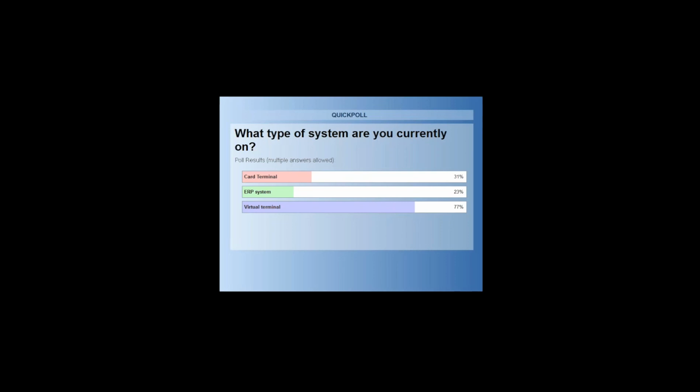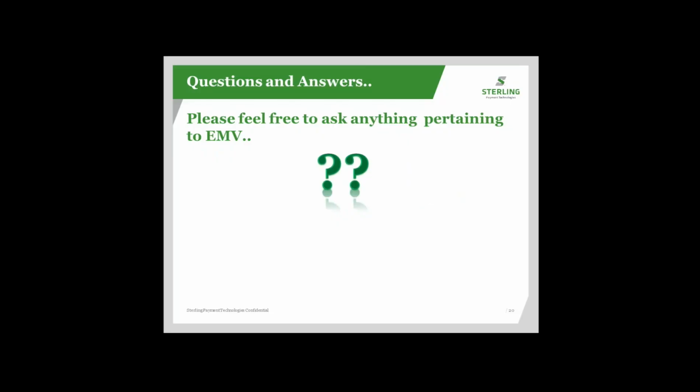77% virtual terminal, 31% card terminal. Okay, so it looks like most organizations here have a fair share of both. If you're on a virtual terminal and you're swiping cards, most of the virtual terminal providers will be coming out with EMV readers. They're going to be replacing those little mag stripe readers that everyone uses, the USB ones. The EMV readers for face-to-face transactions for virtual terminals will be a little pricier. So just food for thought, they range from $220. I've seen them go up to $600.